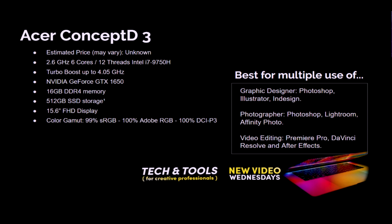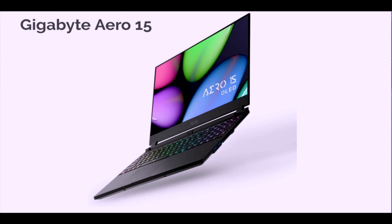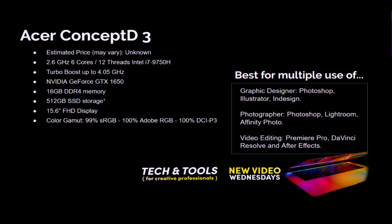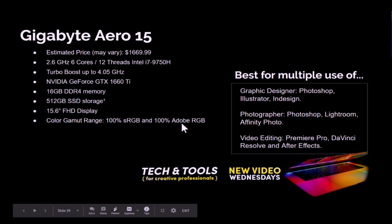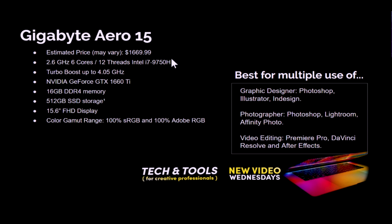Hopefully we'll get some out soon, but I just wanted to let you know about this laptop because I really think it's a great buy. The Gigabyte Aero 15, also one that fits into the laptop category with the Acer Concept D3. It is 100% color accurate in sRGB and Adobe RGB. It's around $1,600 to $1,700 depending on the model you get.